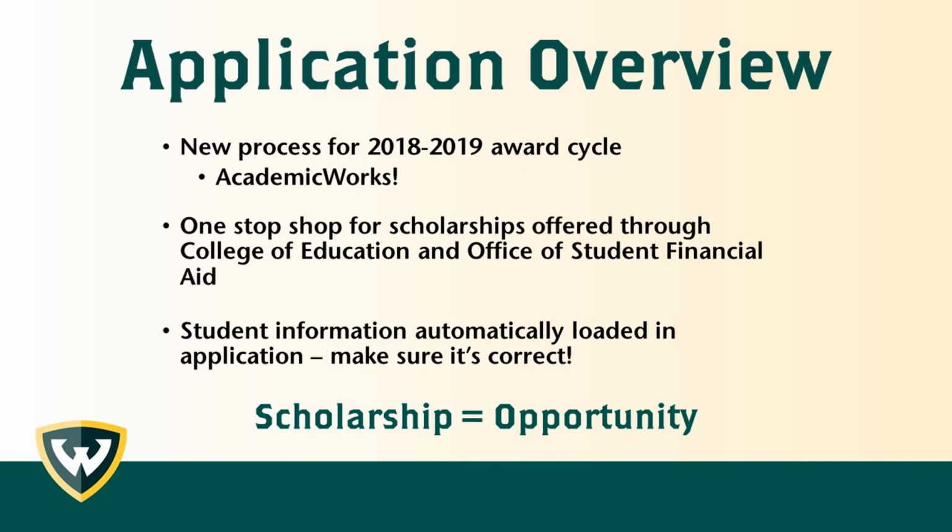And please, to reiterate, some of the information is going to be automatically loaded into the application itself, and that information is drawn from the student system, so make sure that it's correct. That goes for your major and your minor, as well as some other information. And one thing to think about while you're looking at the scholarship and the information that we're going to present: when we say scholarship, in the system it's referred to as an opportunity. So just keep that in mind.